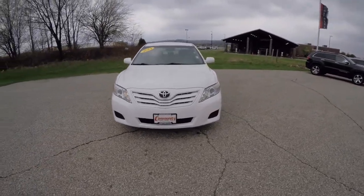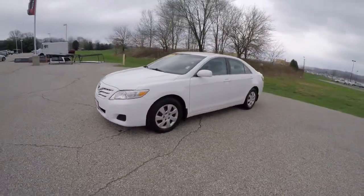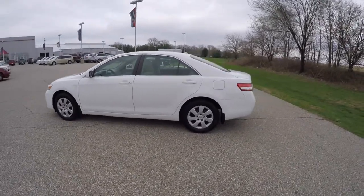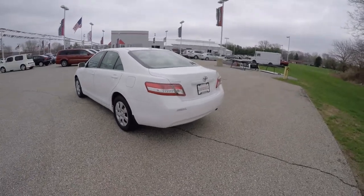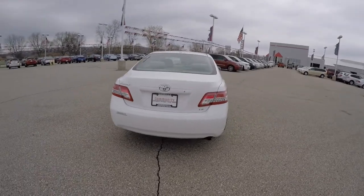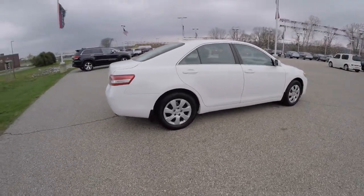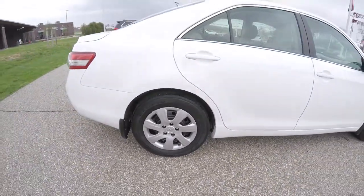Look at this 2011 Toyota Camry LE. This Camry is in super white clear coat, has the bisque meteor fabric cloth interior. It is front wheel drive, powered by a 2.5 liter 4-cylinder engine, has a 6-speed automatic transmission with manual shift. The vehicle is equipped with keyless remote entry. Does have the 16-inch steel wheels with satin silver wheel covers.